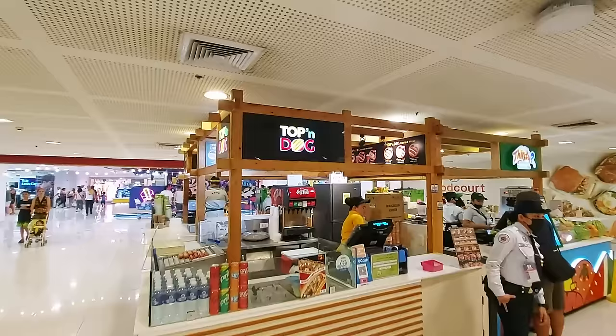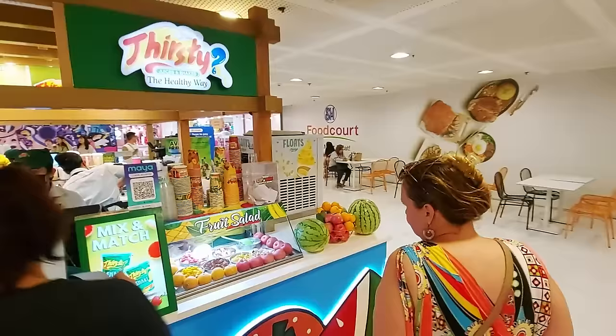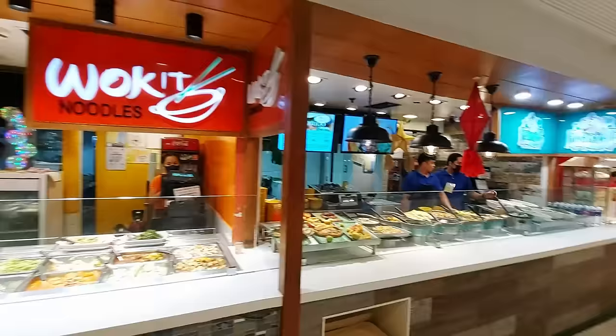Oh, hot dogs. Oh, and they got fries across there as well. Some fruit would be pretty nice about now. And also some corn. Oh yeah. I think these things are pretty popular. It's like the carinderia, brought into a food court.